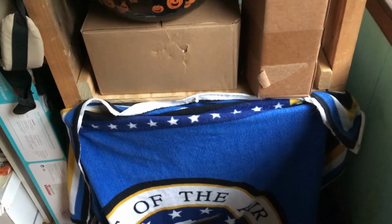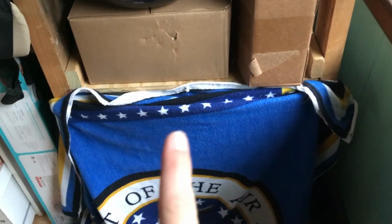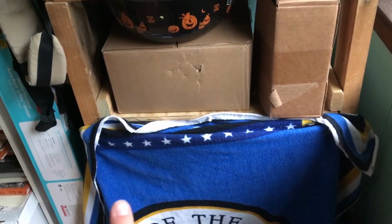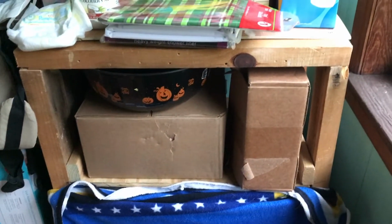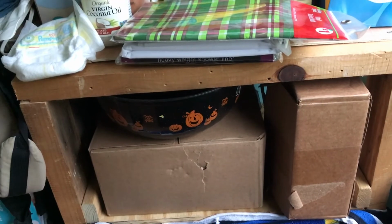And then right here is some drawers, which are covered up with a blanket, because in these drawers is the baby's clothes, because we know the gender of the baby, but no one else does, and that includes the midwife or the midwives. And so we just want this to be a secret and not give anybody any clues to what gender the baby is. So now I'm going to pull these off the shelf and show you the rest of our home birth supplies.